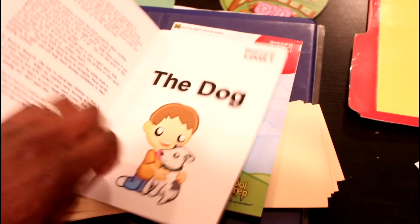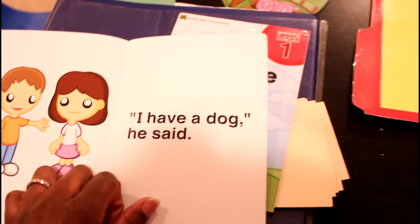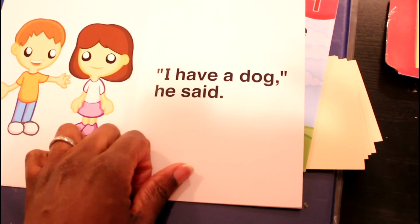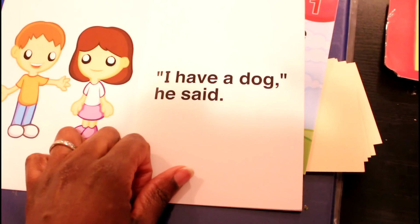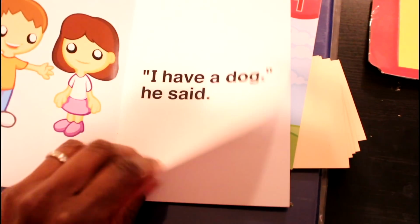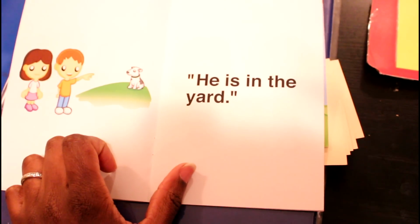So after he does his sight words, we read the sight word book. I read it out loud, and I pause and allow him to tell me the sight word. So I'll say, "I have," and he'll say, "a dog," he said. They start to become familiar with the pattern of the book. So by the end of the week, he can pretty much tell me what's coming next.